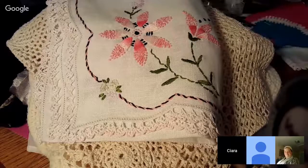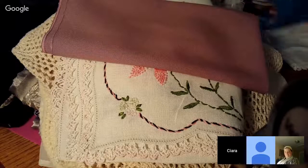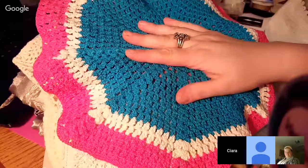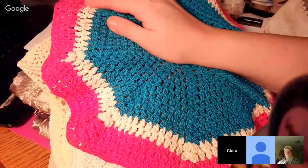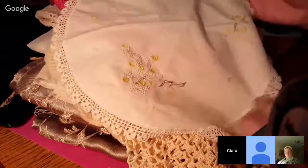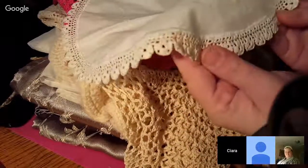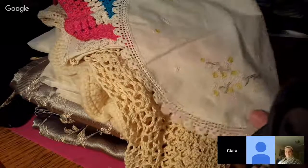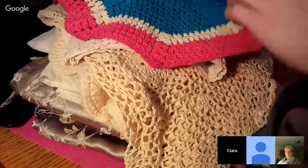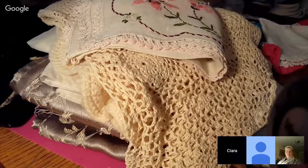And then here's just a Dusty Rose linen napkin. And then here is a doily, which is this super Caribbean blue, and this is like a pinkish red and white. And then there's this doily with the little tree branch and little flowers and French knots and a pretty edging. There's one of these almost in all of them. Okay, so that's lot number 4. And again, it's $17.